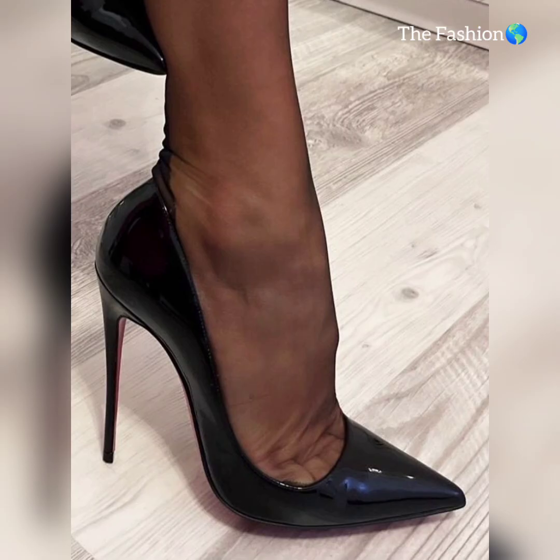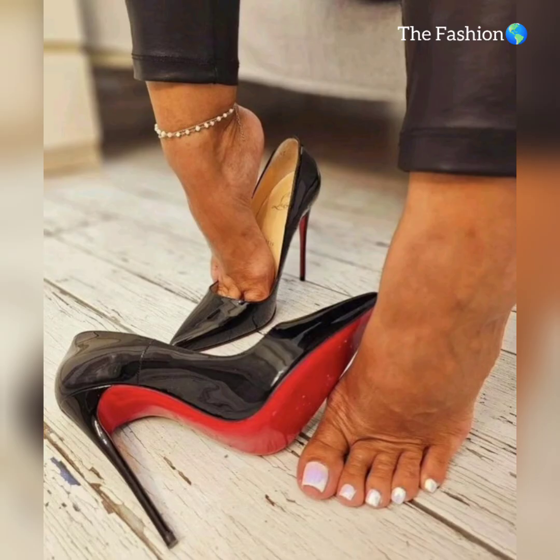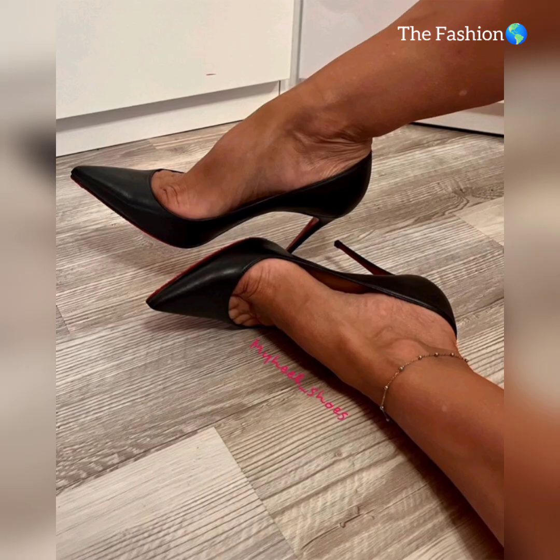High heels can elevate any outfit. Pair them with a little black dress for a classic and sophisticated look, and wear them with jeans and blouses for a chic and stylish ensemble. The possibilities are endless.